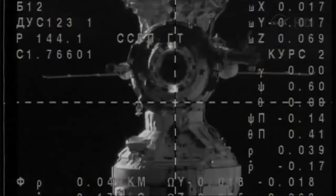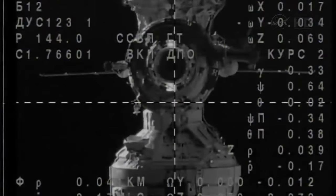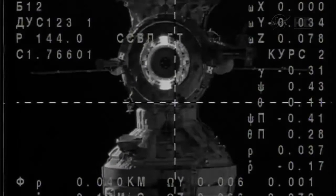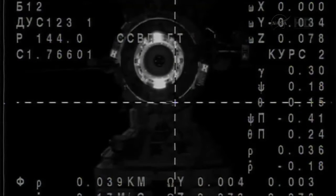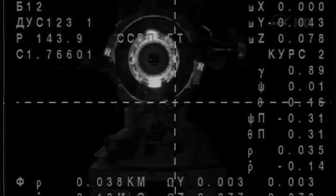Right here in the middle. We are now in night. The target is nearly at the very center. No misalignment.